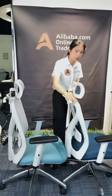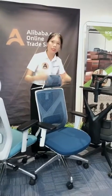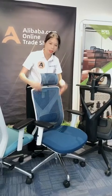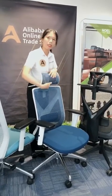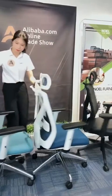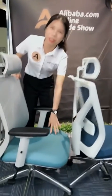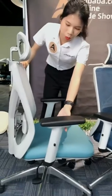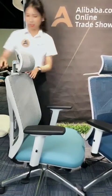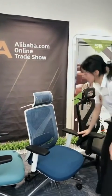And you can change the headrest and the back in the same colors, and also the seat in the same colors. So you can see this chair is very fashionable. It's very, very fashionable. And this color is Tiffany. It's very fashionable, right? Because it matches with the grays. So nice and beautiful. I like these chairs a lot. This is the first time we show the chair.